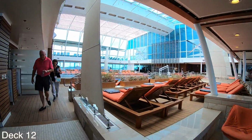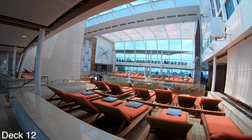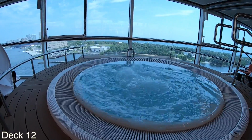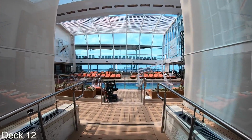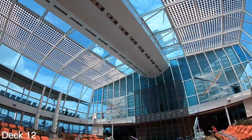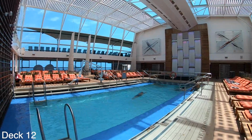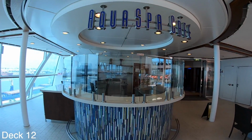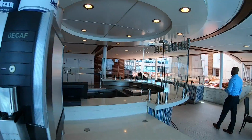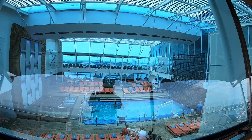When we first walk into the solarium, you'll notice that it is completely closed in. So if you like this type of environment where you are protected from the elements, it is excellent and a tranquil, relaxing place to enjoy yourself. Keep in mind that this area is air conditioned. So even though it may be a little hot outside, it's going to be cool in here. In the morning, feel free to come in the solarium and go to the Aqua Spa Cafe to grab yourself a cup of coffee and a light breakfast.